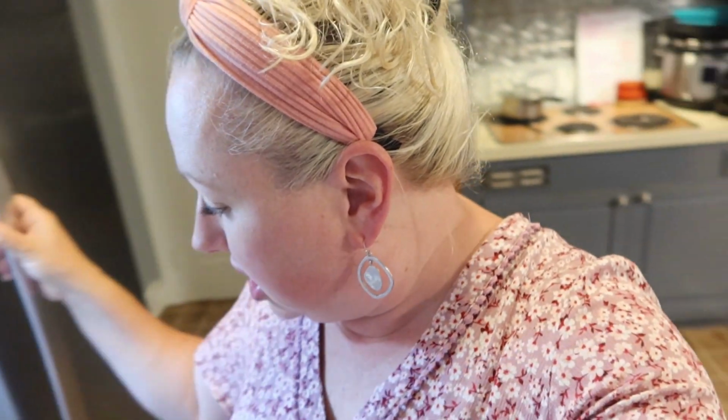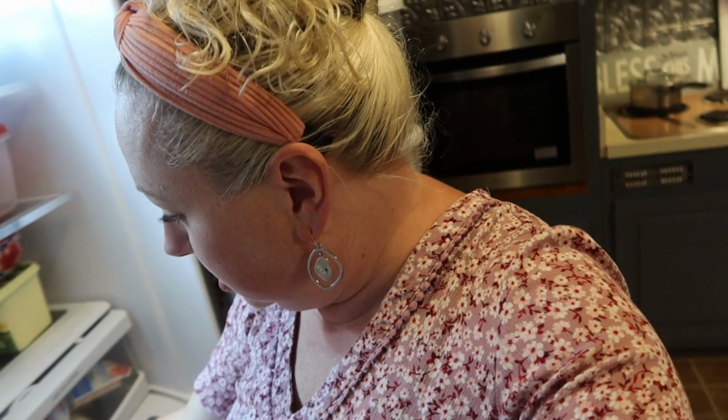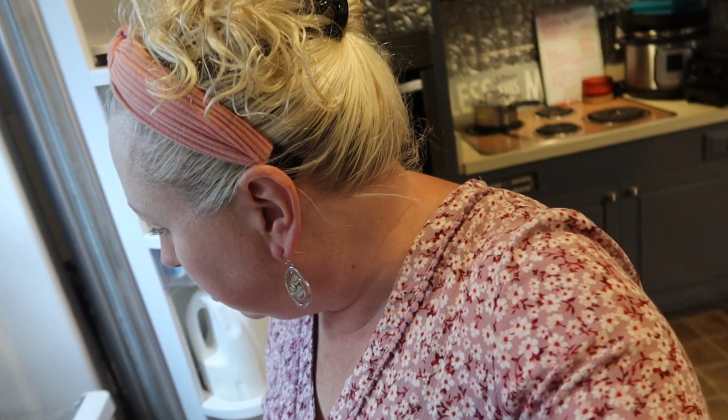Okay, so now on to my chicken. I got the jalapenos in here. Where did I put them? I was cleaning out this refrigerator last night, and now I can't find my jalapenos. They're here, don't worry. Okay, yes, I did. I put them in the drawer that's labeled fruit and veggies, okay.